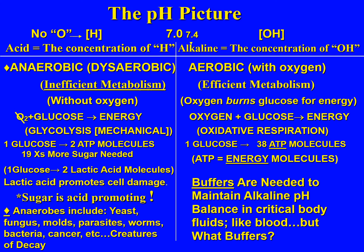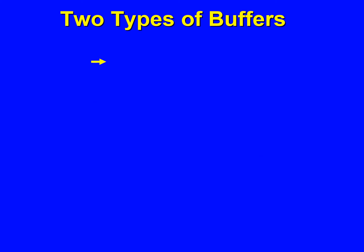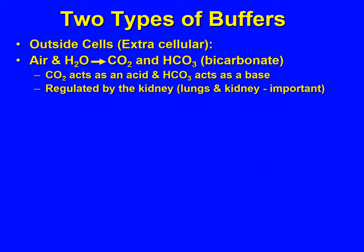But the real valid point, the thing that you really need to know, is that to maintain an alkaline pH, and we're not talking about majorly alkaline, an alkaline pH, you need buffers. So how pH works. There's a couple of different kinds of buffers. Outside the cells, we use breathing and our kidney function to regulate carbonic acid, where if you're breathing out a lot of carbon dioxide, you can move that equation back and forth. So that's one way of maintaining pH.